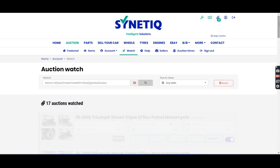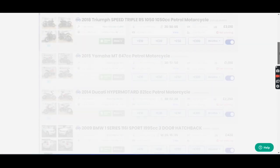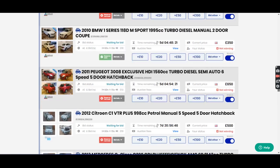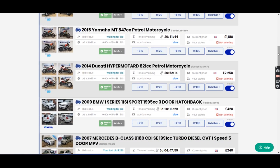Now, I have got some cars in my watch list which I wanted to talk to you about, and the things that you may not notice on the first inspection. You kind of see a car and think, oh, blimey, that looks great. I'll have a little look at that, I'll have a bid at that, and lo and behold, when it arrives, it's got some bits that you didn't notice, and you think, oh, Christ, here we go. I know, I've done it myself.